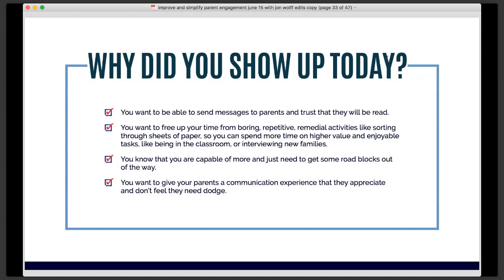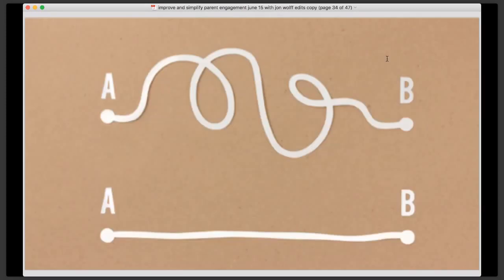You just need to get some of these roadblocks out of your way, and you want to give parents a communication experience that they appreciate and they don't feel that they need to dodge. So you can do this, right? You've shown up here today. You made it a priority. Hopefully you've taken some notes, and maybe you're even excited about this. But there's two ways you can go about this.